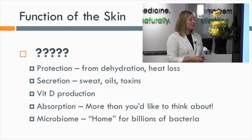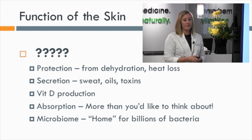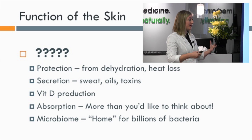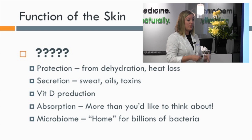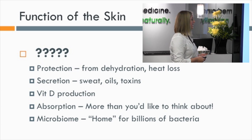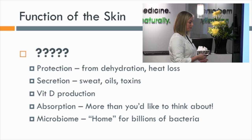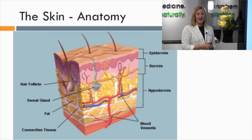And our skin functions as a home for billions of bacteria, okay? It's one of the main parts of our microbiome. You add the microbiome that's on our inside skin, right? Lining our digestive tract, plus our outside skin, and you've got this huge forest ecosystem of bacteria that's very important for keeping us healthy. So skin has a bunch of different functions. A lot of times we don't think about those, right? So very important to know because it affects our health and it affects how we understand what's going on with our skin. So here's a little bit of anatomy of the skin.